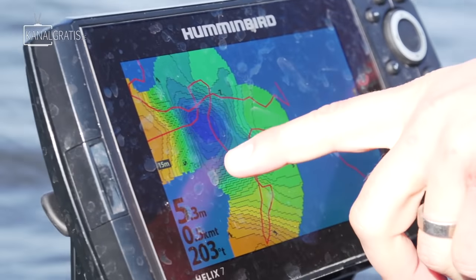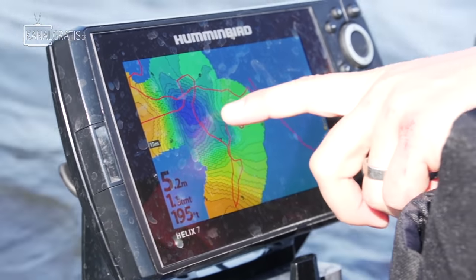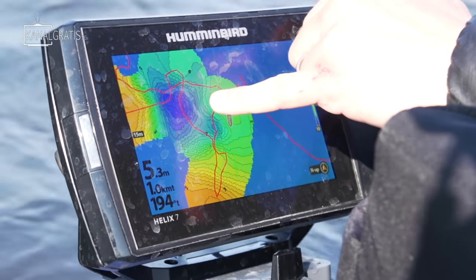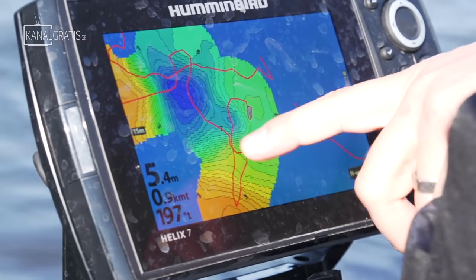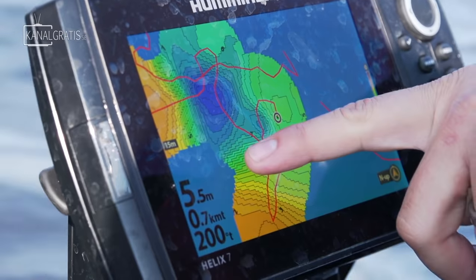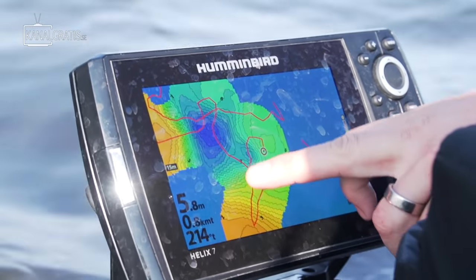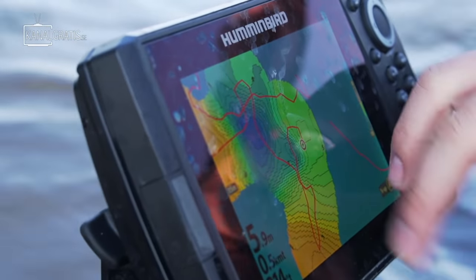So here you see this deep hole. It's 9.5 meters at the deepest here. And then you can see the edges here around 5 to 6 meters. We caught the fish along these sides here. So we're trying to fish the drop off between 5 to 7 to 9 meters down here. This is where we have caught the fish. You can see in this little bit more shallow part here, when it's not so steep, that's where we caught two fish in that corner right there.